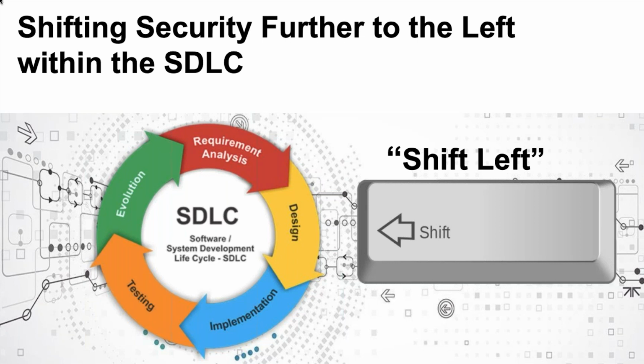Every engineer that has sat through a sales pitch on security tooling has heard that the sooner developers are able to detect a security vulnerability, the cheaper it is to fix it. And it's true. It's the whole shifting left philosophy.